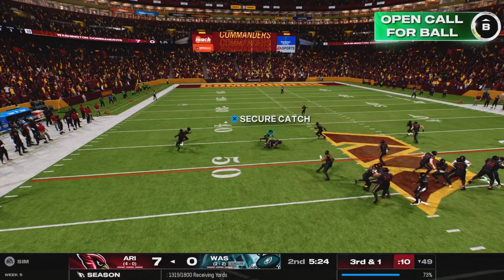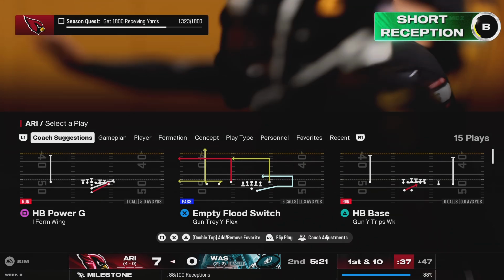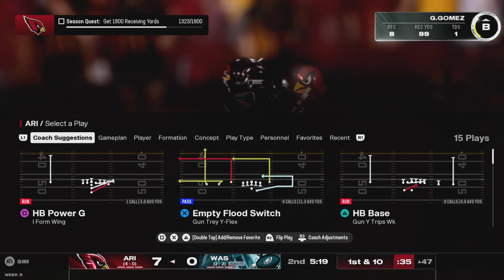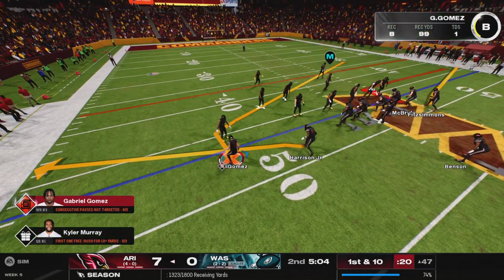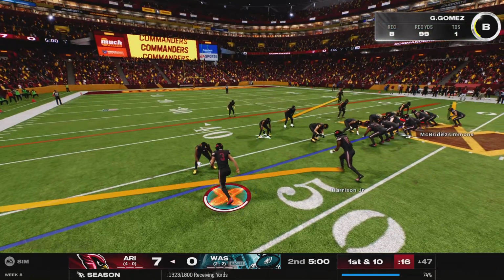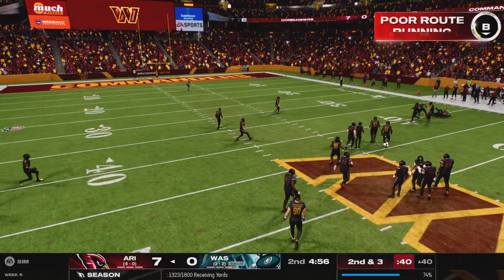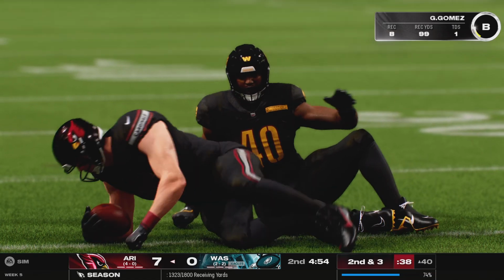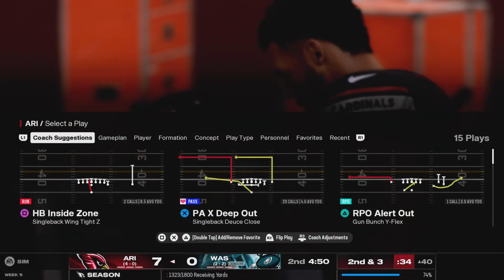Here's Murray. He's got his target. That's complete. And able to pick up the 1st across midfield to the 47. They're able to convert with a gain of 4. Murray now. Finding his target, it's Trey McBride. They'll wind up getting 7 on the play, and it'll be 2nd down.